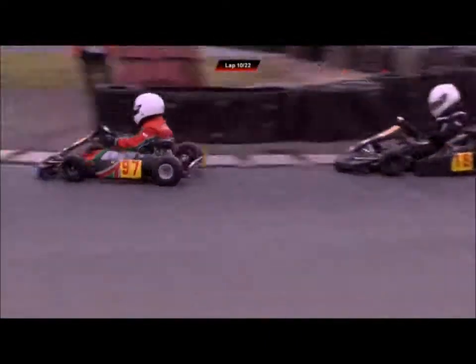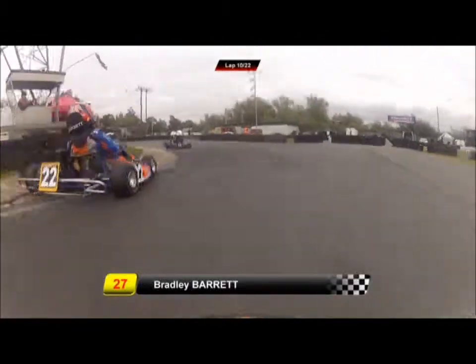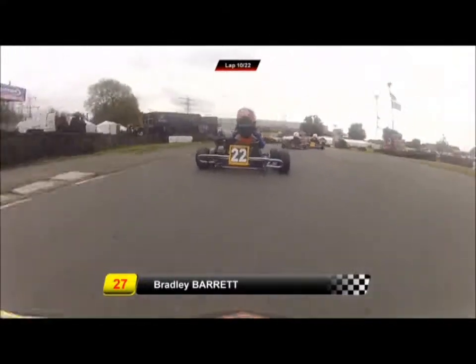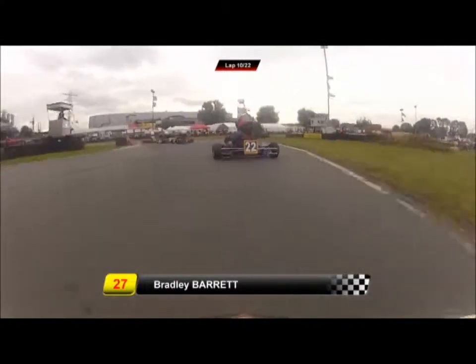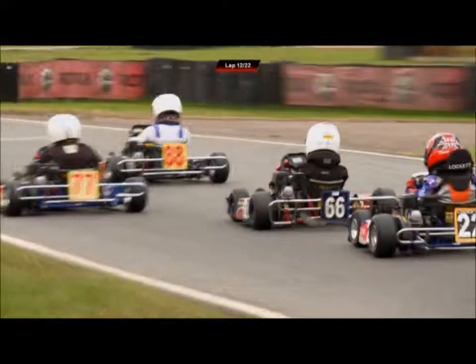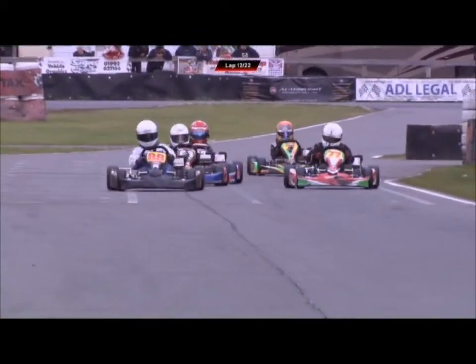And those front two really having a great run of things. Sands holding on quite well. Barrett losing out to Andrew Lockett. And in fact, Barrett's lost a few more than that, because look at that whole stream of karts coming through. And they are battling over that third position.